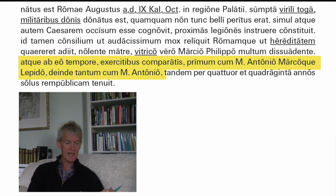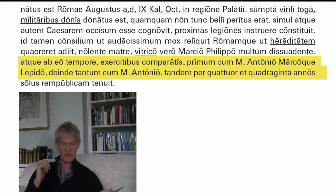Deinde, then tantum. That word can mean lots of things, but one of its key meanings is only. So then only cum Marcus Antonius, then only with Marcus Antonius, comma, tandem at last per quattuor et quadraginta annos, at last for 44 years, solus, alone, rem publicam tenuit, he held the state. Okay.